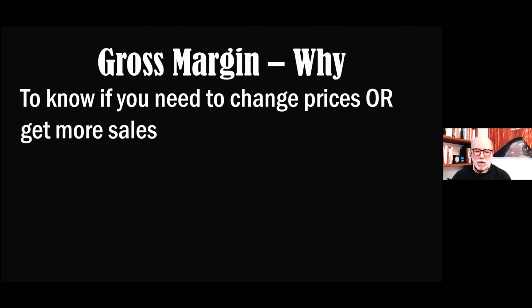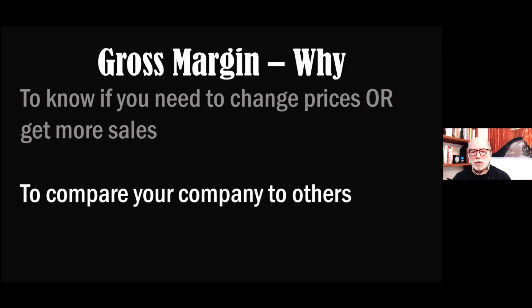COGS be lower. But if that percentage is a decent amount for your industry, but you're still not making the profit that you want, then you need to just do more of it and make more sales so that that profit will cover your fixed expenses. And understanding how this gross margin works will help you with that. It will also help you to compare your company to others.